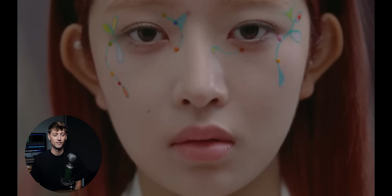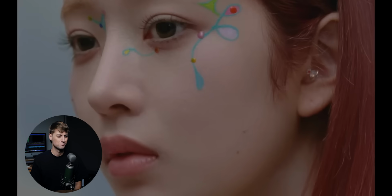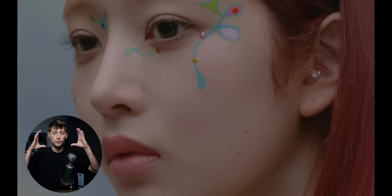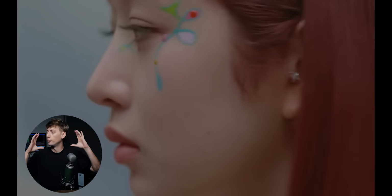Dude, the cinematography is so good. Bruh, this is such a smooth cut. Going from a close-up, blink, move, and then cut to another shot that's also a close-up moving and then breaking the fourth wall. That is so smooth. We're not actually matching the framing or where the person is in the shot, but we're matching the movement, which makes it feel so smooth.